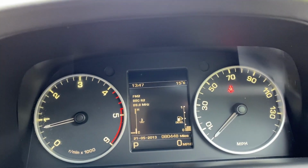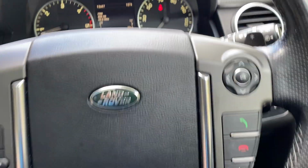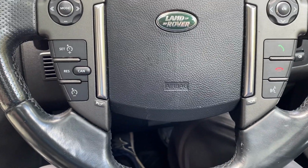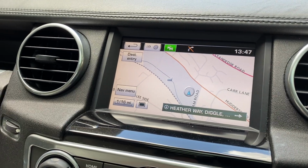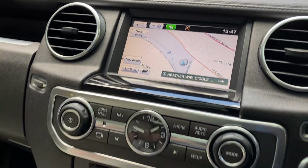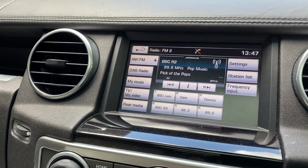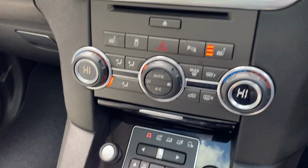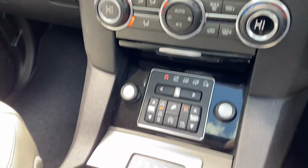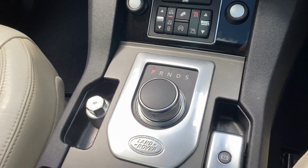So 80,448 miles on the dash there. Multifunction steering wheel. Paddle shift there for your down gear, up gear. One button there we've got, so that's all working. Got DAB as well on there. Get your heated seats there. All your heater controls, suspension, and there's your gears, your command shift.